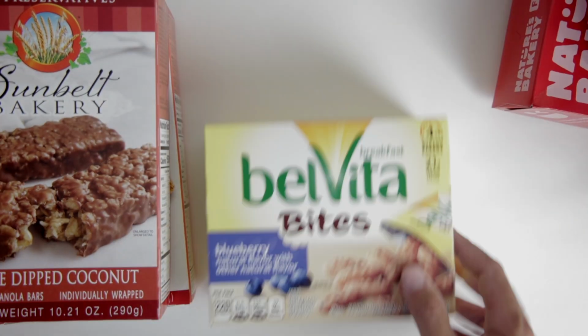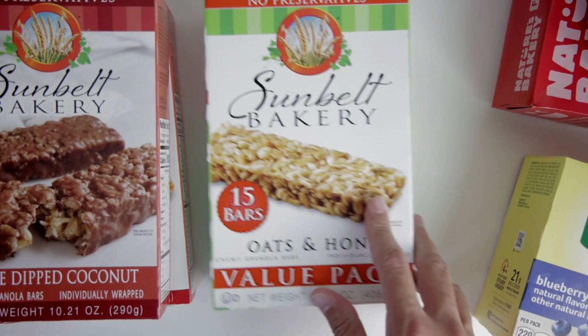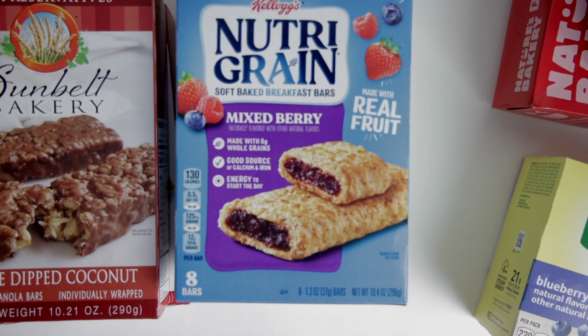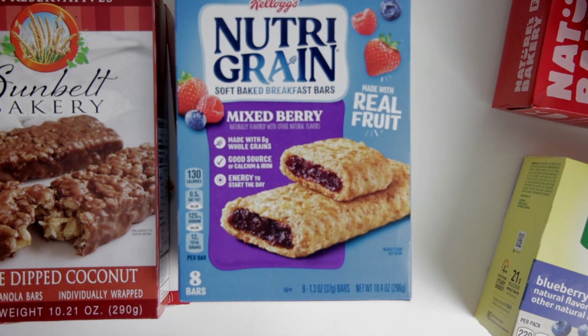We also have some Velveeta bites. And again, Sunbelt Bakery oats and honey. And lastly, some good old-fashioned Nutri-Grain bars. So I won't put one of each of these bars in every single day, but what I'll do is just kind of randomly take 2 to 3 bars of each and put in each day, just so things stay mixed up throughout the week.